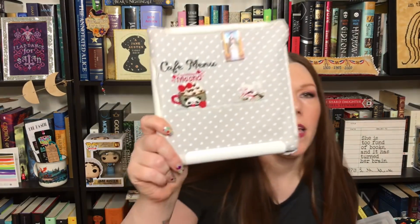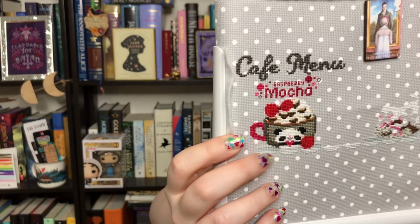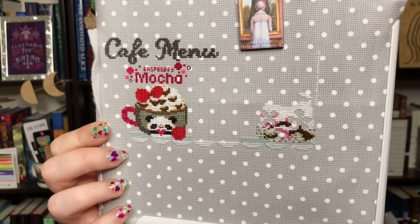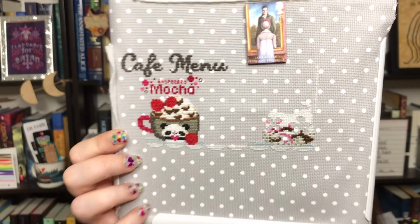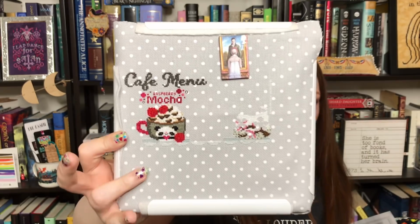This stitches up really fast. I only stitch on it like 20 minutes a day and not every day. So I just haven't quite gotten part 2 done yet, but here's part 1 over here, all done. And then I've got a good start on part 2, and then I'll move on to part 3. This is 20 count Petty Point Aida.